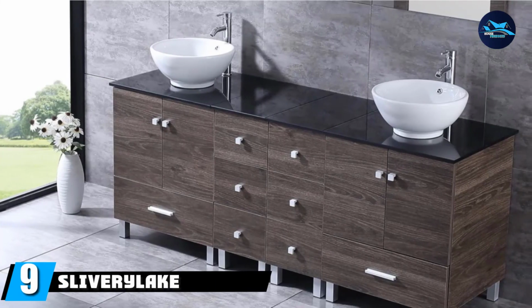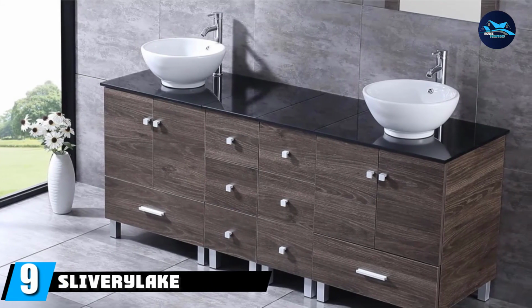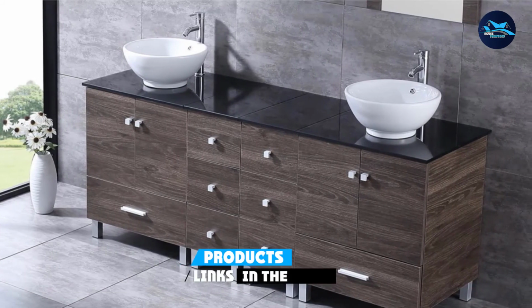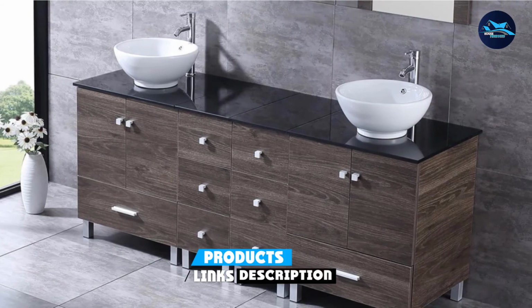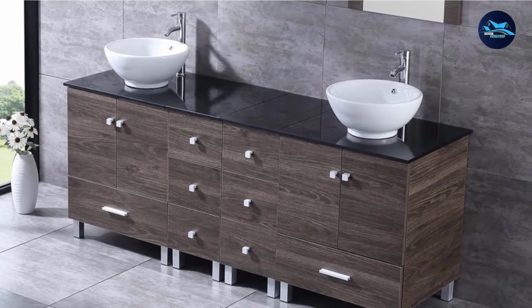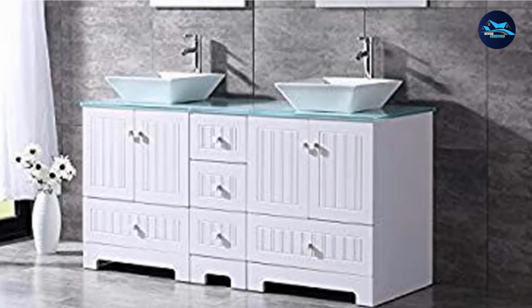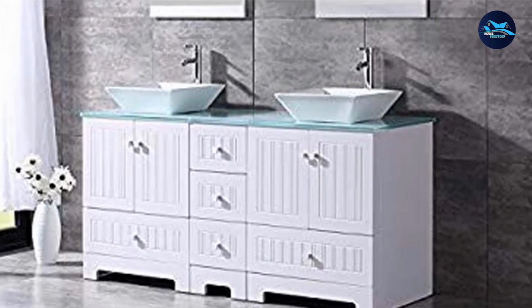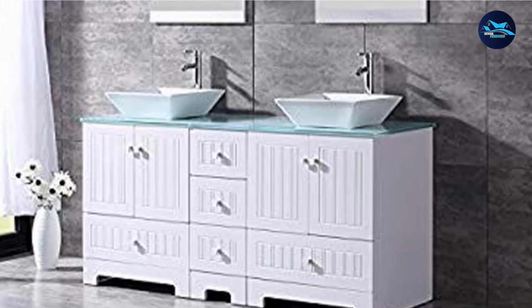Next at number 9, we have Sliverylake 36 Bathroom Vanity and Sink Combo. Made to fit any bathroom decor, the 36-inch bathroom vanity from Sliverylake has a modern and stylish design, as the unit comes with two cabinets comprising four drawers and one primary storage area with two soft closing doors. It offers lots of storage area.